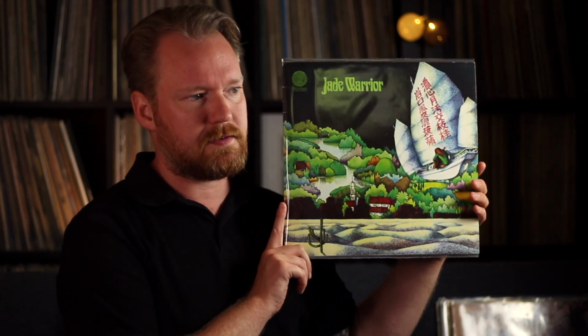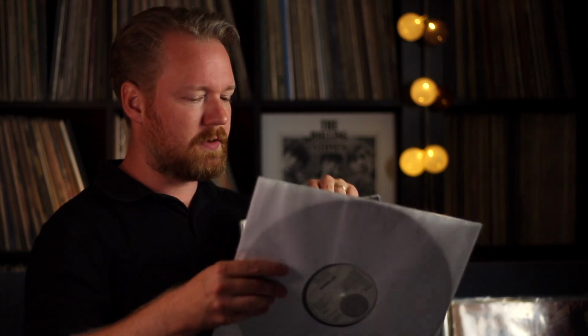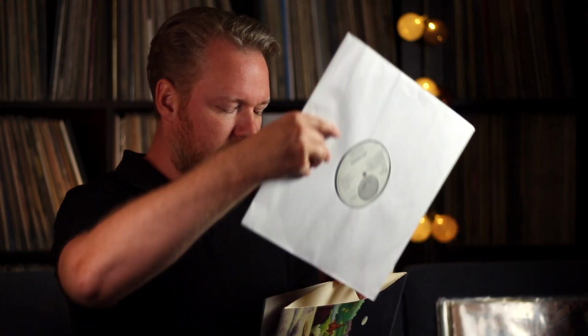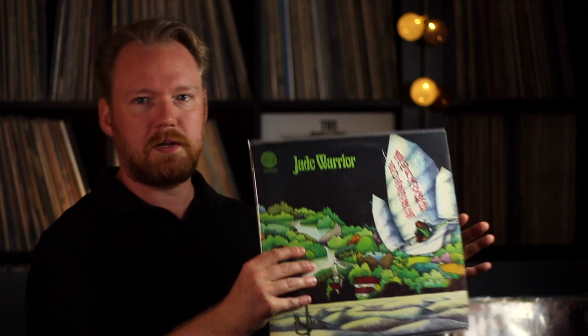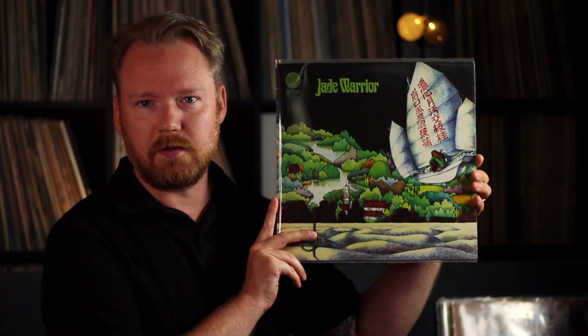This is progressive, definitely, with a splash of psych, which is maybe a little bit more unusual when it comes to the early swirls, which maybe were more a blues rock sort of progressive outfit and not that psychedelic. But what do I know? Super cool to add to the collection.